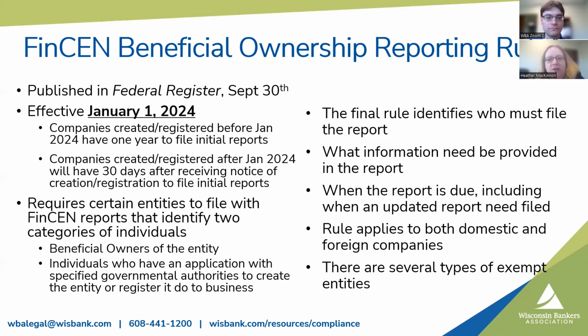The final rule outlines what information needs to be included in the report. And again, that's very similar to what you see with other BSA filing requirements, where you identify who the beneficial owners are, you identify the names of those people, the date of birth of those people, the address of those individuals, and the taxpayer number for those individuals. So that's all clearly spelled out in the rule.